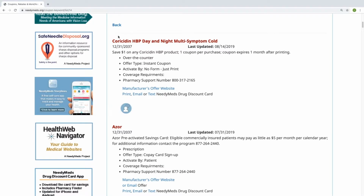We actually just updated this website at the beginning of the year because we used to just have a paragraph of information, and that was hard to read. So we've since broken it down into bullet points, and we also put a manufacturer's website directly linking you to the offer so you can read more about it. We also put a convenient way to have the NeedyMeds drug discount card emailed, texted, or printed out. So people have found that pretty helpful.